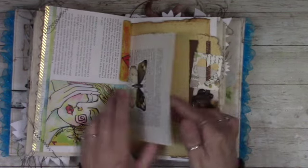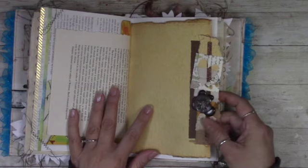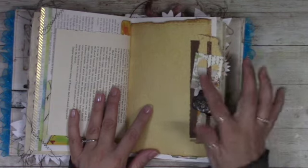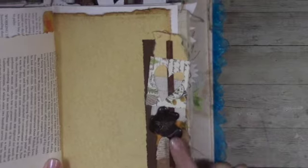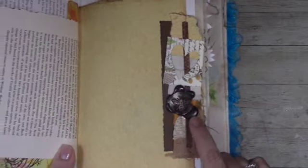More butterflies, book pages. Here I put one of my, I call them jumbo strips, that I showed in one of my videos. And here is a wax seal. So I just adhered it to the handmade paper.